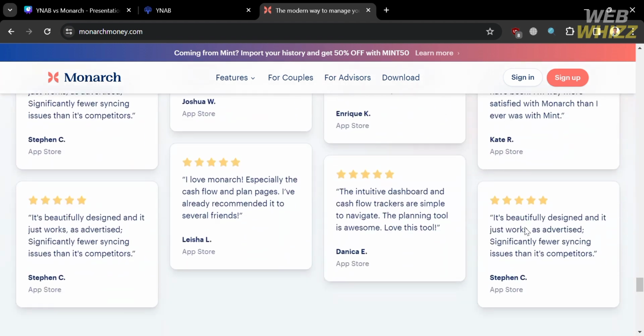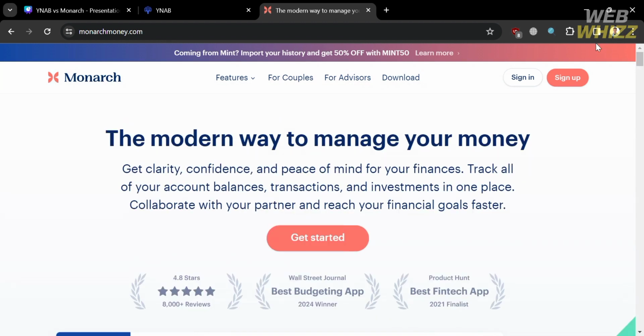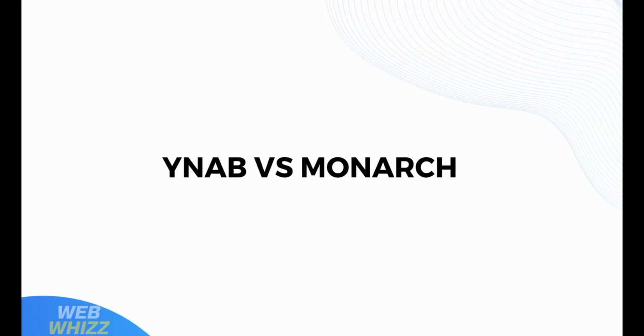a glance. So basically, YNAB and Monarch are two personal finance apps that help you to manage your budget, track your expenses, and achieve your financial goals. And now let's see other details about YNAB and Monarch.